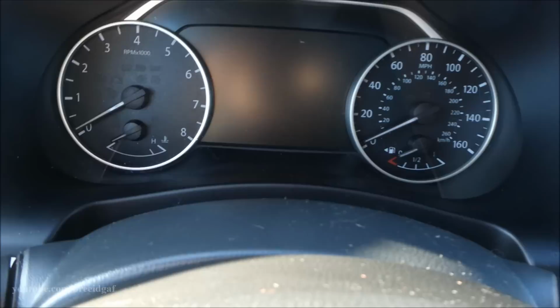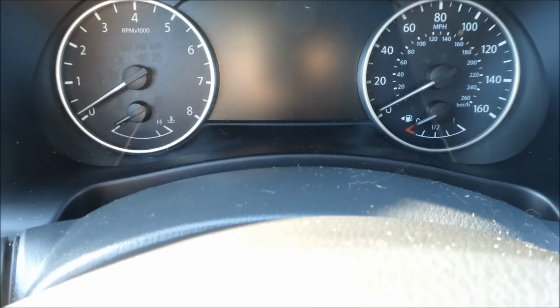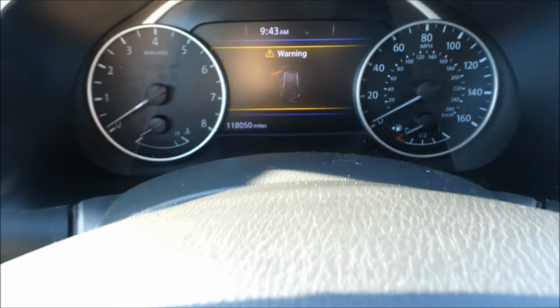So let me take you outside again and I will show you what the trunk looks like. And this is really cool. So when the car is off, just like another really cool thing, when the car is off and I go to get out of the car, the seat moves back for me. So I have more room to get out, which I think is really cool.